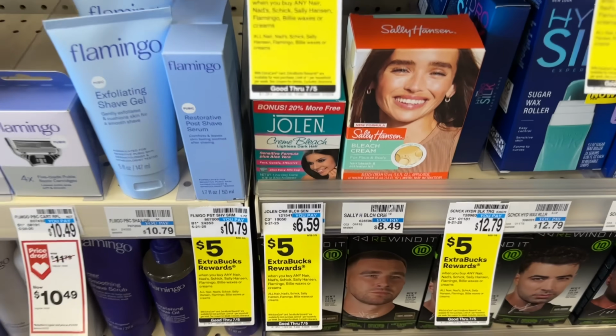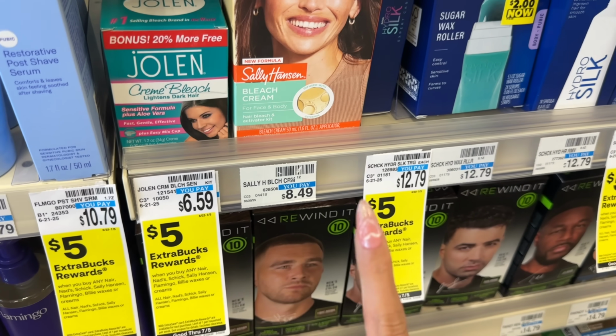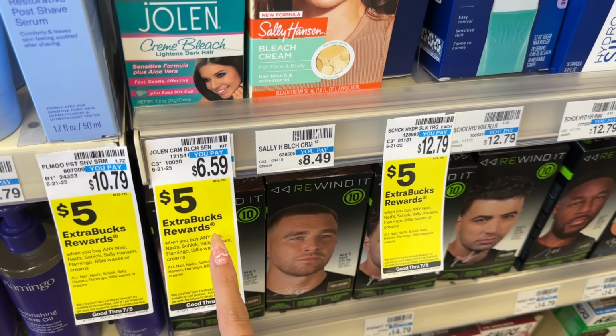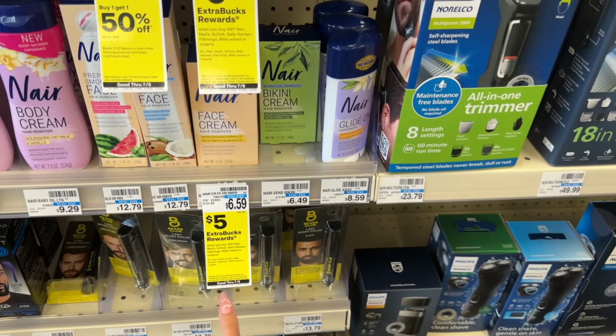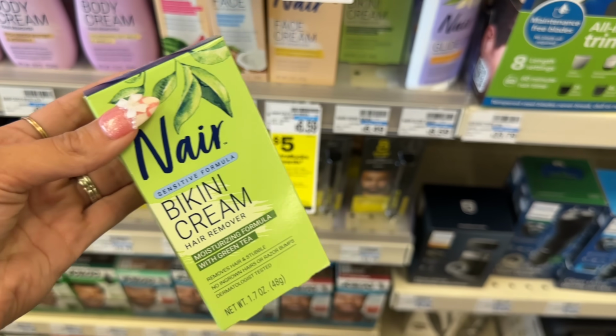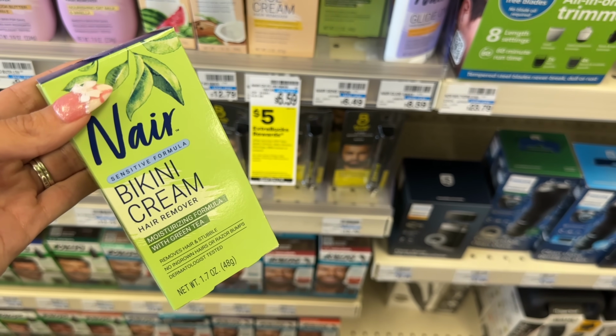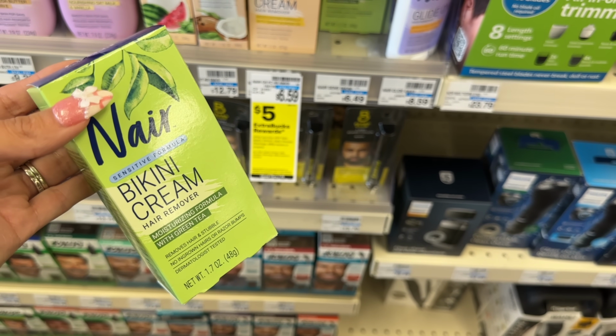Another really good deal we have is buy one, get a $5 extra buck. It includes these lightening creams. It also includes some of the Nair products. There's several different items included. For example, the Nair is only $6.49. You get a $5 extra buck back, making that just $1.49. So this is a good no coupon deal.